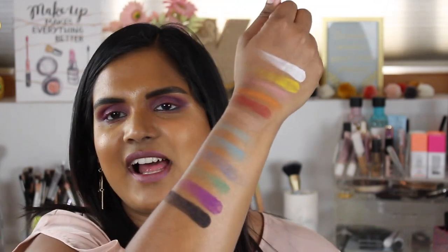But yeah, I'm super glad I bought these. I swear to you, don't be scared of the swatches, because the swatches are not doing these shades justice. The purple did swatch beautifully. And again, that is the color I have on my eyes today.